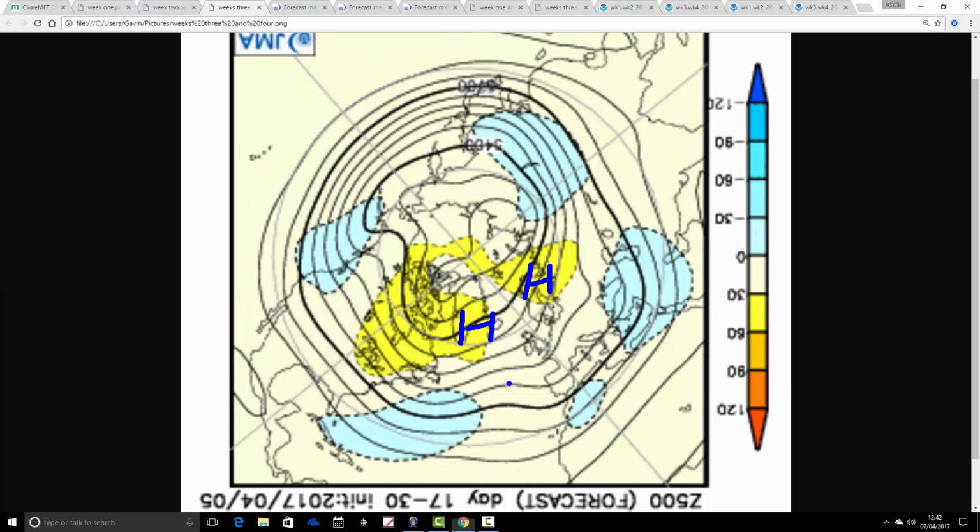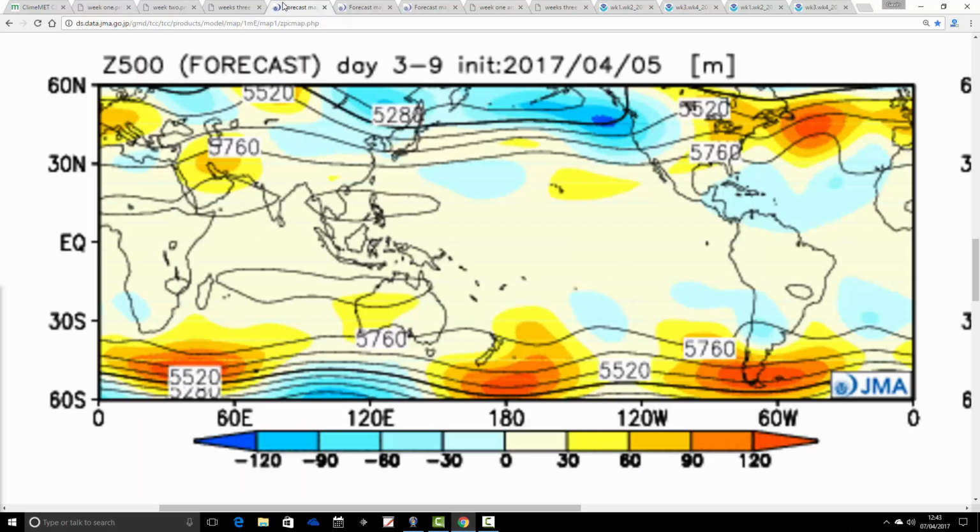But otherwise, not a great deal going on. Not a great deal to work with, but I think overall we're probably turning the winds more northeasterly, easterly, possibly turning things a little bit cooler as well. But I suspect there would still be quite a lot of dry weather coming through with that.